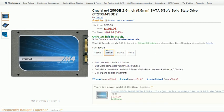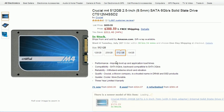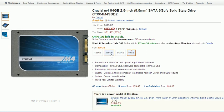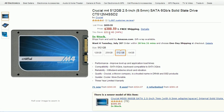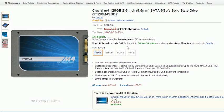You can get a bigger one, like this one's $200 compared to this one is $112. This one's $400. This tiny little one is $83. So I think this might be your best price per megabyte, but I'm not going to spend that much. I could probably be persuaded to spend this much, but I don't know if I necessarily need it.